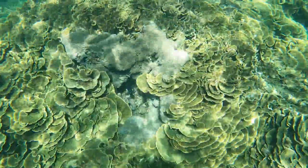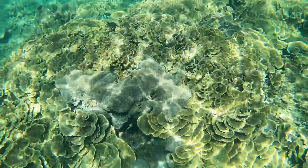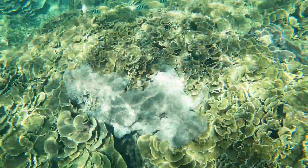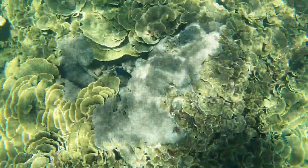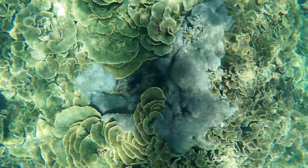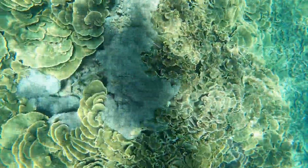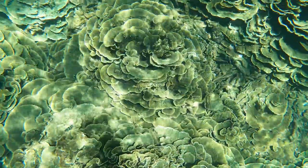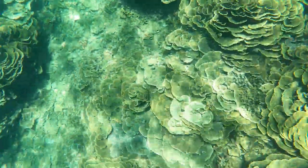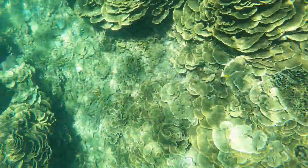That was a very fluffy coral down there at the moment. It looked as if I could stroke it like an animal. It looked that fluffy. But of course it was out of my reach and you don't touch the coral. You don't know what's lurking in it and you don't want to pick up any infections or get stung.